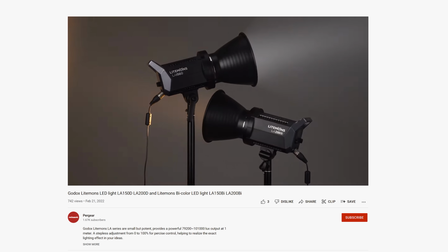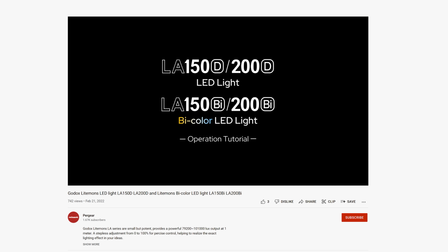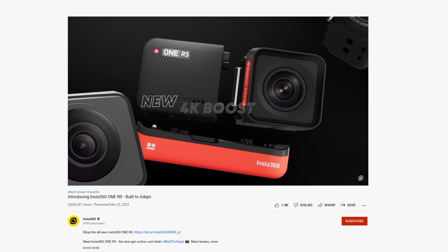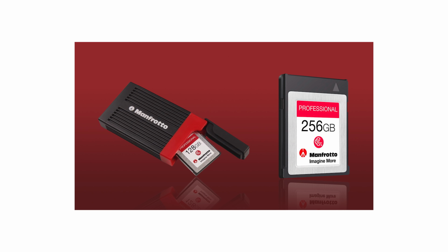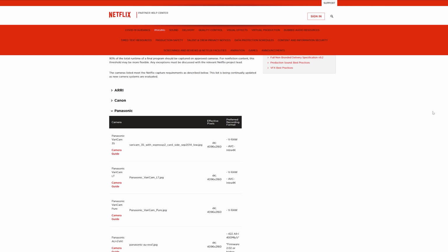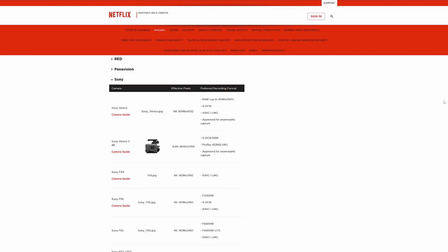Godox has announced 2 new COB LED fixtures, the LA150D and LA200D. IMAX has announced the development of 4 new 65mm film cameras. Insta360 released the One RS, a modular wide-angle VR camera. Manfrotto has released a CFexpress Type B reader with a USB 3.2 Type C port. Nanlite has announced the PavoTube T8-7X. Netflix have approved the Panasonic BS1H and the Sony Venice 2 8K module.